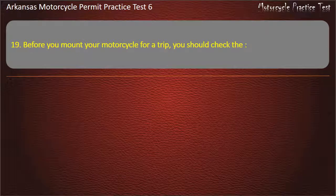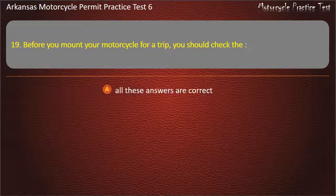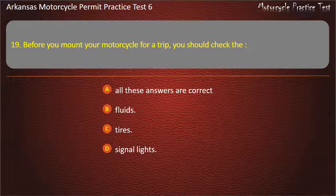Question 19. Before you mount your motorcycle for a trip, you should check the fluids, tires, signal lights, or all these answers are correct. Answer: All these answers are correct.